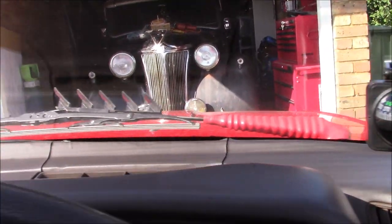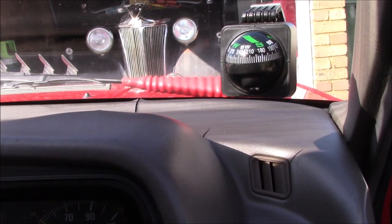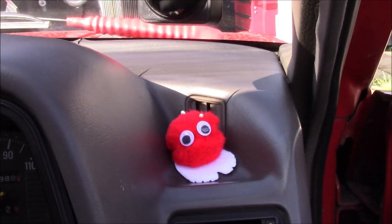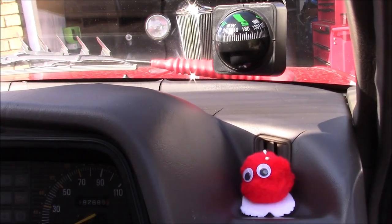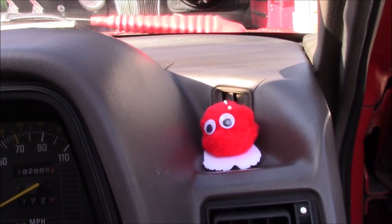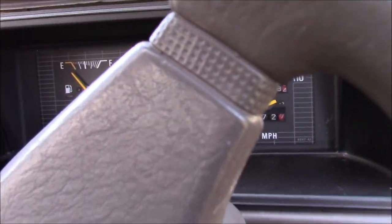I do have a better dashboard to go in to replace this, but it's not fitted yet. But let's pretend it is, because a little weeple is going to live just in there, just under the sat nav. That's clearly what Austin Rover intended that little spot to be for. What next? Oh, do you know something that we don't have anymore that we used to have?